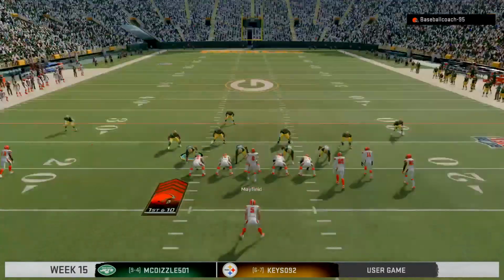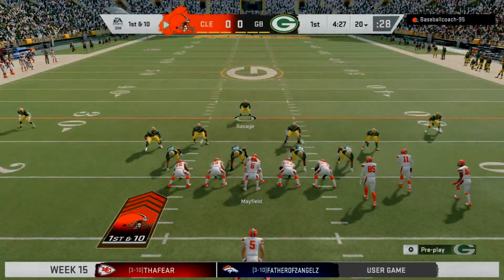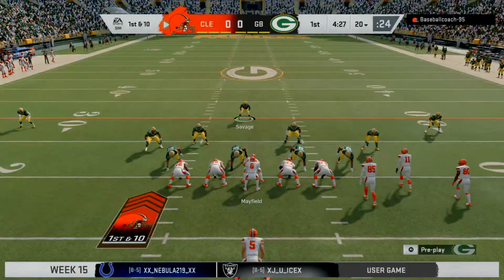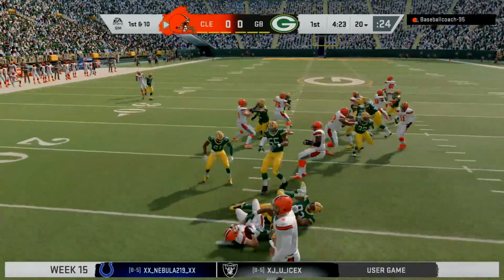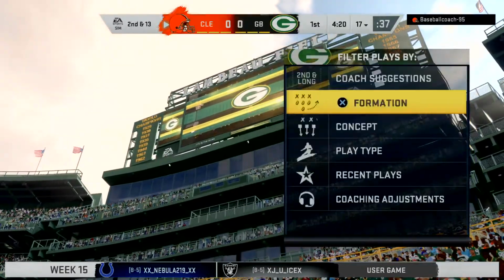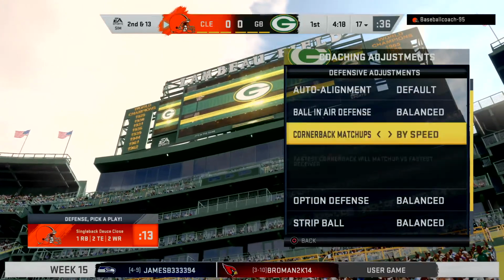Mayfield going to lead the Browns up now, first and 10 at their own 20-yard line. First carry for Christian McCaffrey. And he goes nowhere. He'll lose yardage back at the 17. The loss of a full 3 yards, and now it's second down.